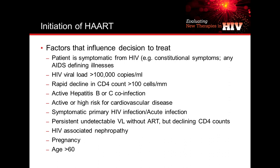If a person does not have any other major psychosocial issues blocking their treatment, but maybe they're a little hesitant to start because they say, well, my CD4 counts are still pretty high, there are a couple of things that may push you a little bit more to try to encourage your patient to start therapy. So if they have any kind of symptoms related to HIV or AIDS at all, that would be an indication to treat. Even if their CD4 counts are high, if they're having significant weight loss, fevers, night sweats, lymphadenopathy, any kind of AIDS-defining illnesses, even if it's happening at a CD4 count that's much higher than you would expect, that person really needs to start on therapy.